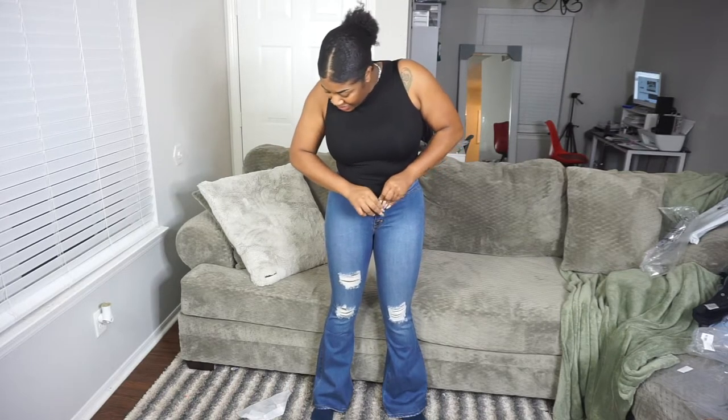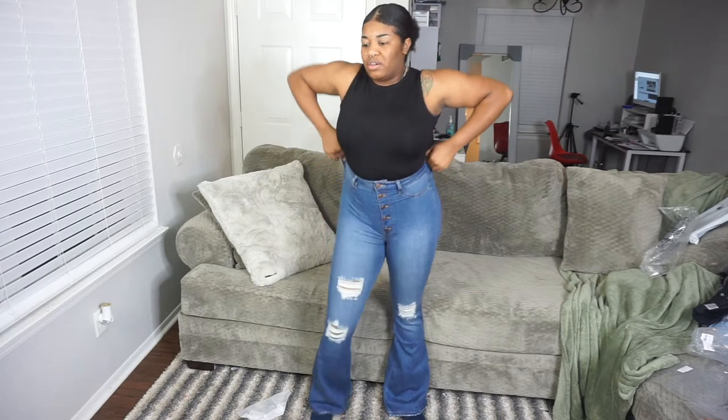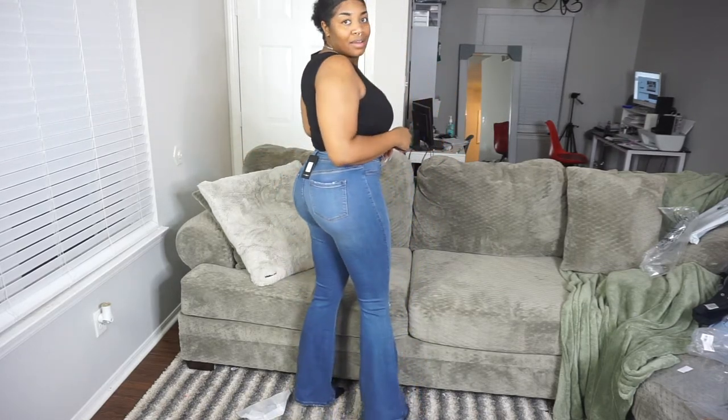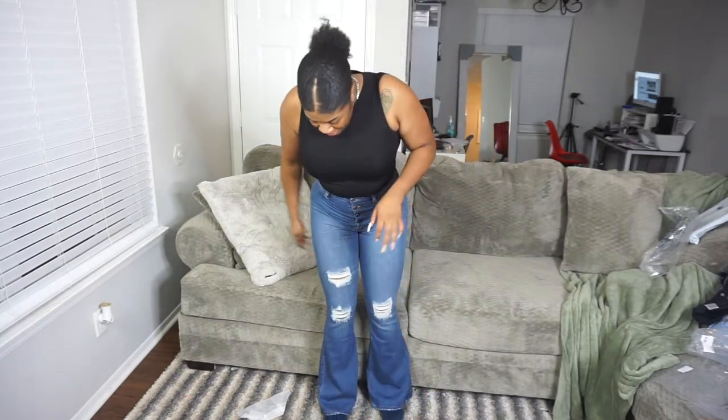Oh, this is nice. Oh my gosh, this is cute. Ow, my nail. Oh, my butt. These are so cute. Okay, all right, we got one. Bro, like this, I'm cute. You can't see that my stomach is protruding, but it is. And the fact it's not giving me that tight roll right here, I really like that. These is nice.